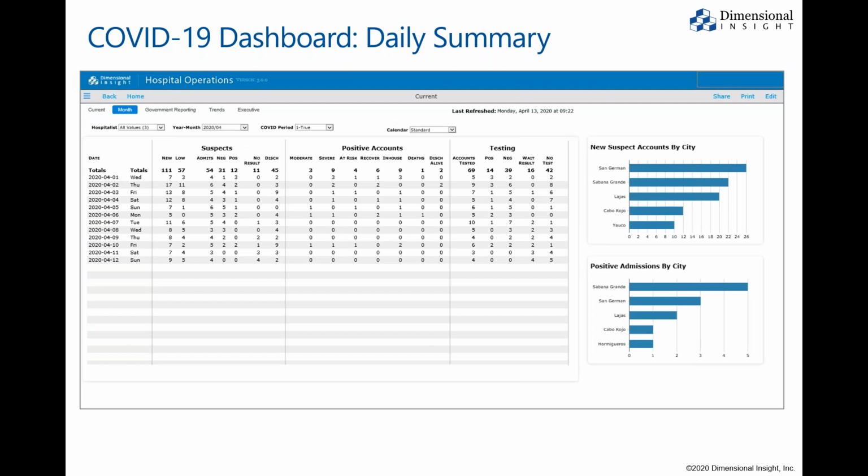This is the monthly dashboard. This dashboard refreshes once a day in the morning, and it shows a flow. It's a monthly view by day of a flow of the COVID patients in and out of the hospital. The measures are organized by the day in which the case originally arrived in the ED. It shows those that were suspected to have COVID-19. Next, it shows how many were sent home, what they call the low patients, and that depends on the symptoms, and how many were admitted.